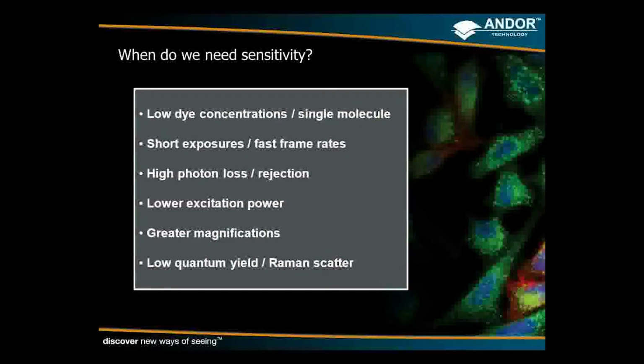Okay, so just first of all, a general comment on when we need sensitivity and why we need sensitivity, because this generally drives the rationale for using Andor cameras. There's a number of reasons that are relevant to various modalities of microscopy. The top one here is about low dye concentrations right down to the single molecule level. So single molecule detection, for example, would be the biggest market for electron multiplying CCDs. A good majority of EMCCDs that are sold from Andor will find their way into one single molecule technique or another. But even in live cell imaging, there's often rationale to push dye concentrations to lower amounts, for example, to not affect the physiology of the cell process you're trying to study.